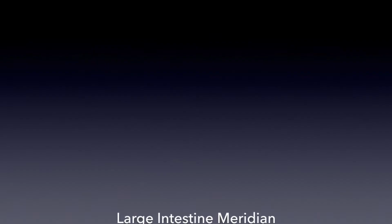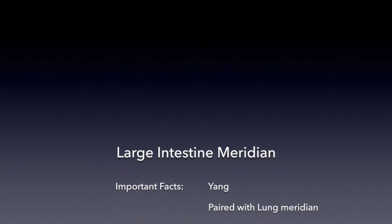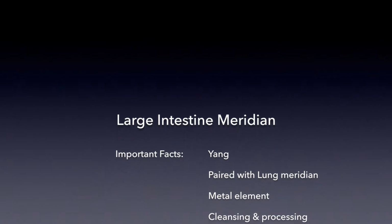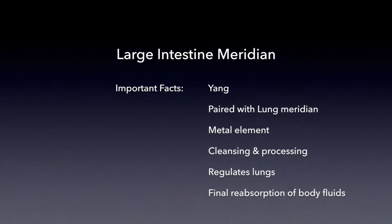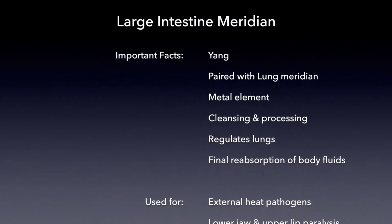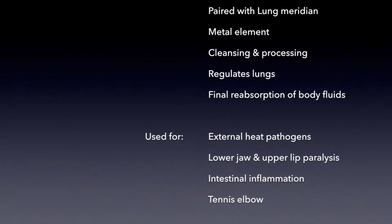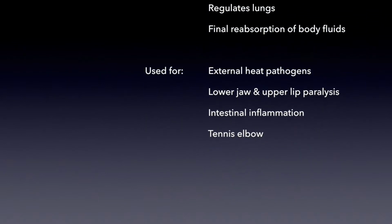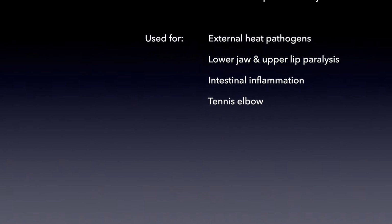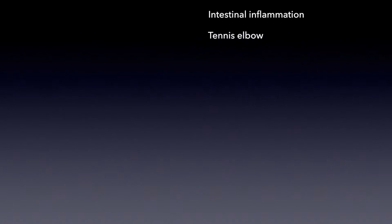The large intestine meridian is yang, and it is paired with the lung meridian. It is also a metal element, and it is part of the cleansing and processing functions of the body. It regulates the lungs and also the final reabsorption of body fluids. It is used for the treatment of external heat pathogens, lower jaw and upper lip paralysis, intestinal inflammation, and some musculoskeletal problems and issues of the upper arm, such as tennis elbow.